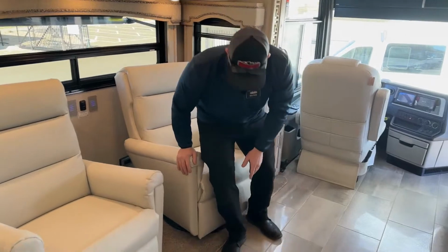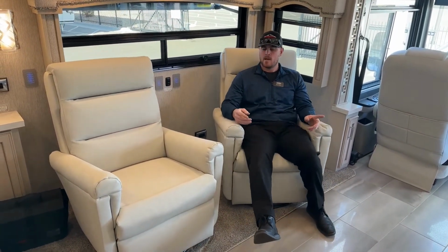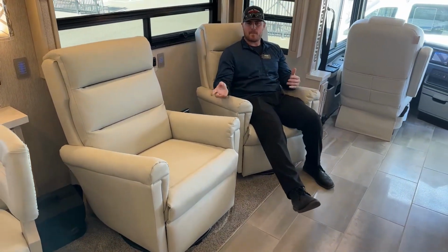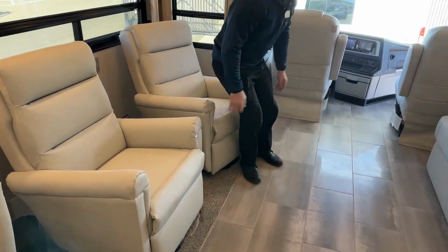Now these are not bolted down at all, so you can move them around the coach as needed, but very nice, comfortable theater seats. And you don't have to strap them down when you're in transit. They do sit very secure with how nice this coach rides.